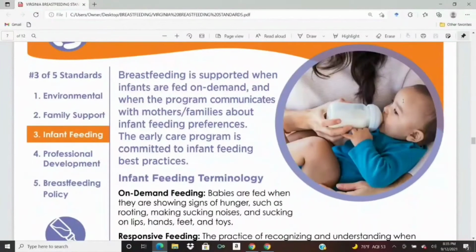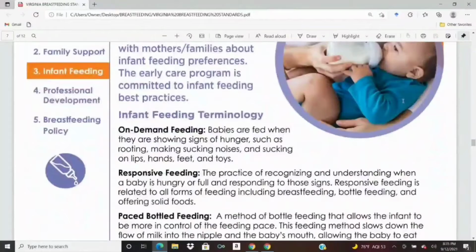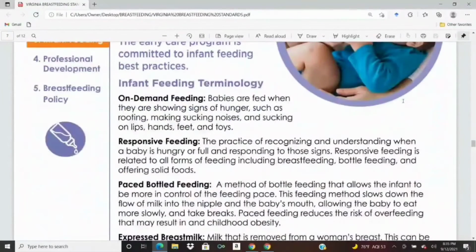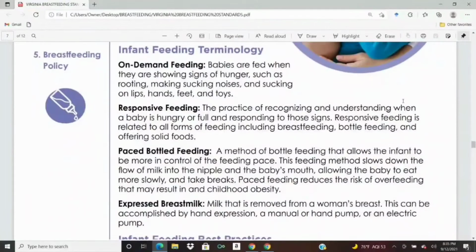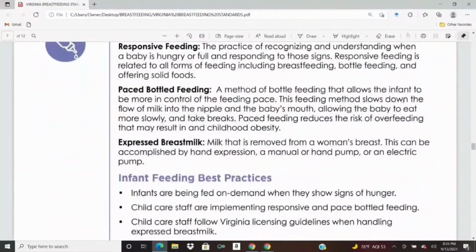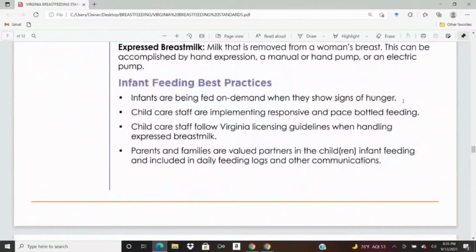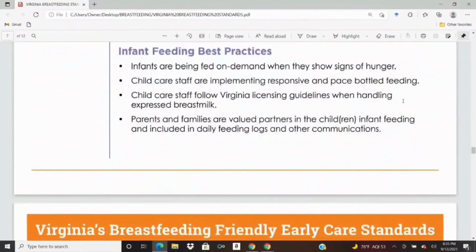And then they come down to infant feeding. So we've done environmental, family support, now infant feeding. Infants are supposed to have on-demand feeding. They are supposed to eat whenever they like. Responsive feeding is taking note and recognizing when your baby is hungry or full. Paced bottle feeding allows the infants to be more in control of the feeding process, and all of that.